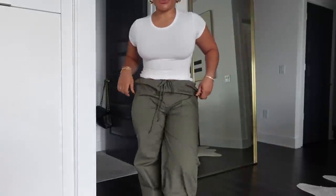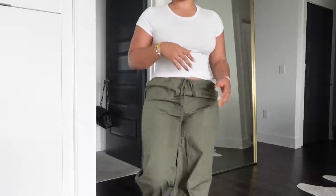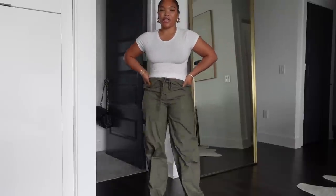Okay. So y'all, we got another cargo, and these are like the actual, what are those called? These are like parachute pants. The color eats. This is in the color khaki. I love that the back has pockets. I have no words. I love these. Super cute.